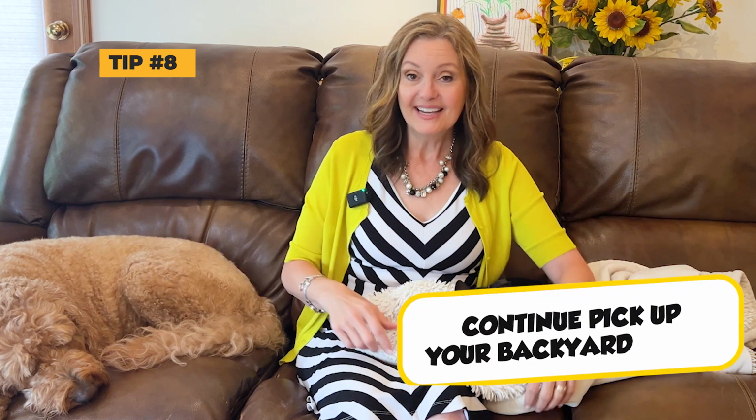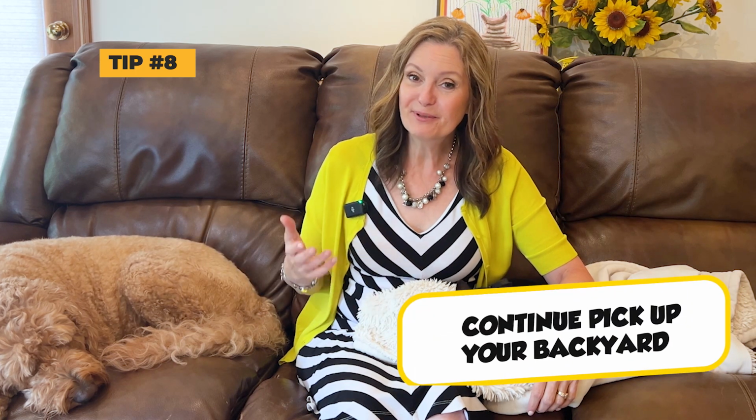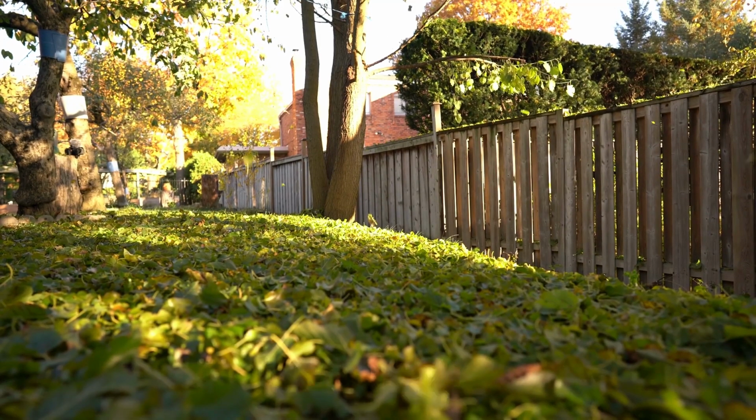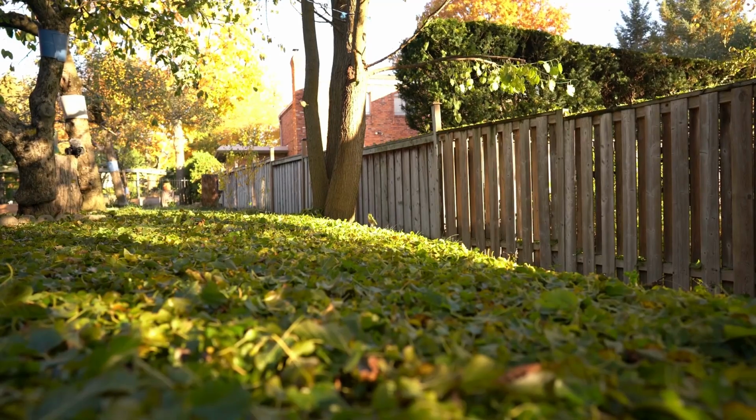The next tip I have for you as a homeowner who's trying to sell your home with fur babies is to continually pick up your backyard. I know people who never pick up their backyard. And even though you have your buyer under contract and you're moving towards closing, you think you can let your guard down. That just simply is not the case. Just like you're cleaning the inside and keeping it maintained and vacuuming it and dusting it and deep cleaning it and all that, you'll want to continue to do that on the outside.